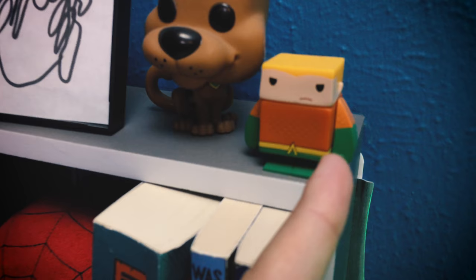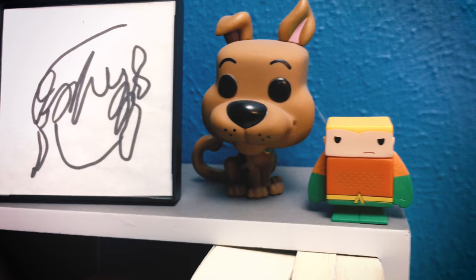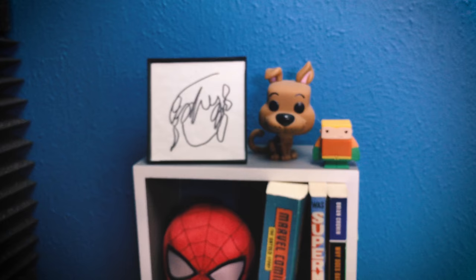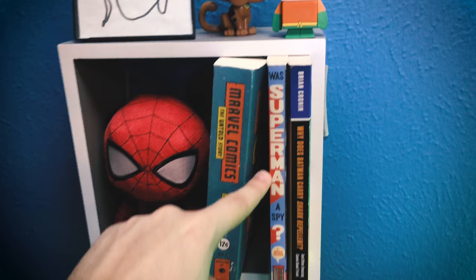This is a Scooby-Doo Pop figure. That is great. And if any of you guys can recognize where this is from, leave it in the comments below, and we'll see which one of you guys can recognize my favorite movie. Was Superman a Spy? Highly recommend it. I've recommended this book for years. It is densely packed with great comic book history.